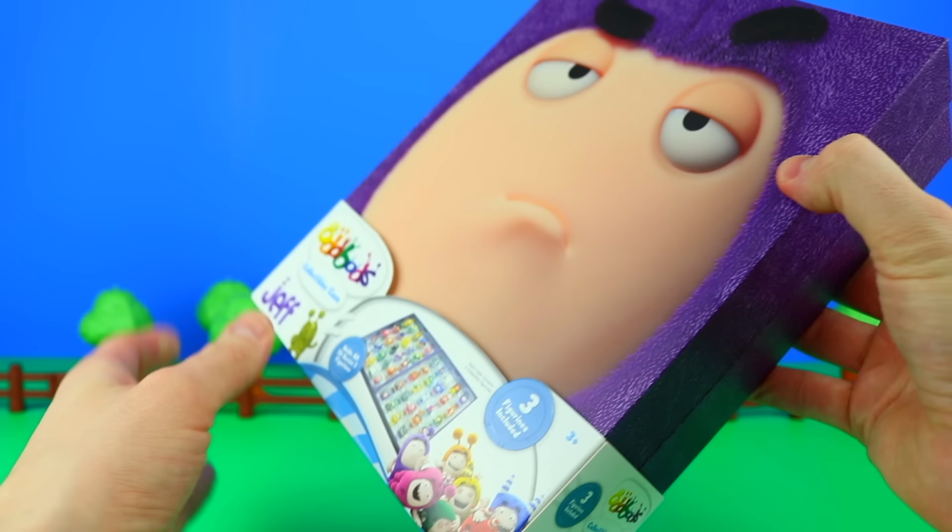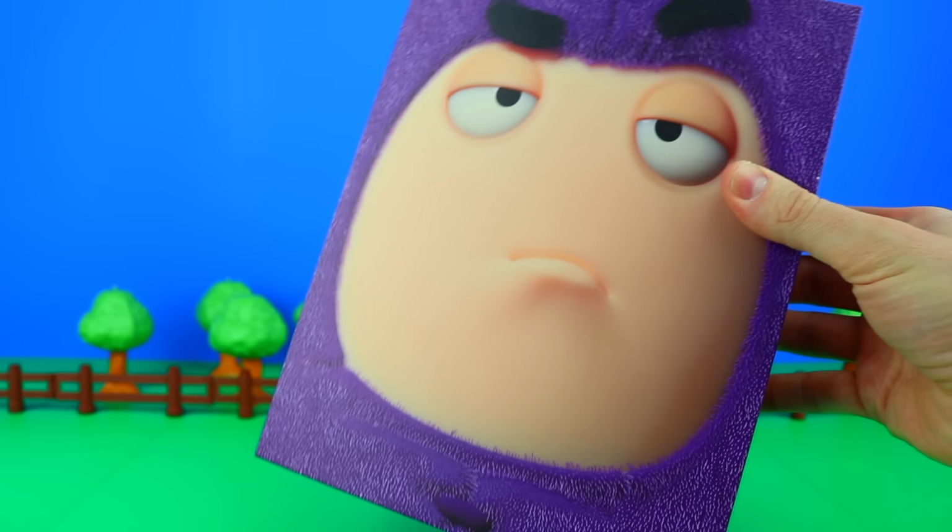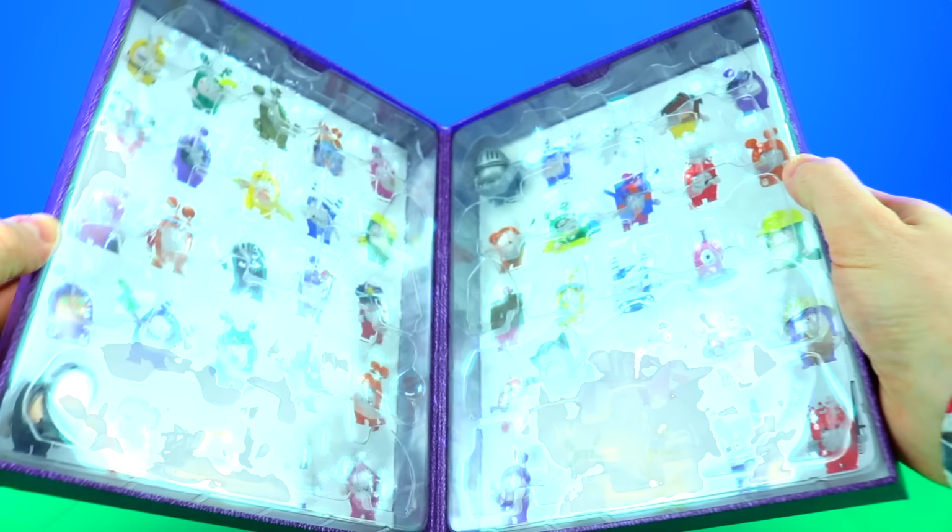Right, now to open the box, we simply just slide the sleeve off the bottom. Very nice. Admire Jeff's face and his classic pose. And then we just open it up like a book. Whoa, I don't think I've ever seen so many Oddbods in one place.